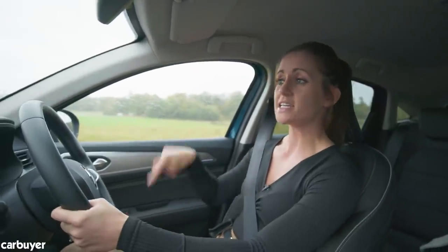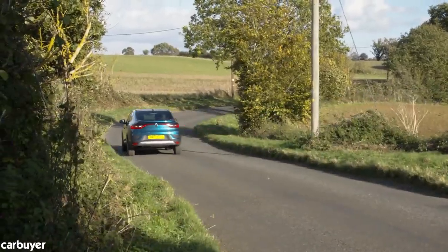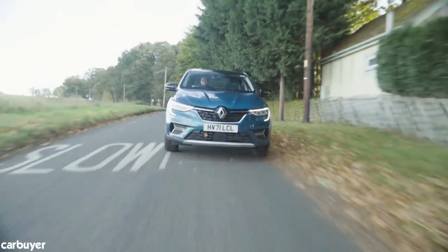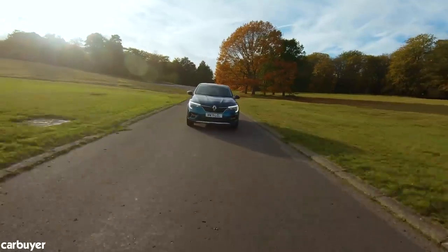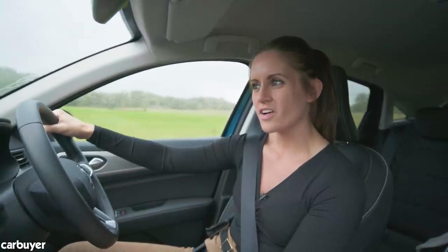I mean, this is the E-Tech hybrid. There is also a petrol version, but it feels very typical hybrid style, you know? So it feels like it's been designed for efficiency more than anything. When you're driving nice and slow, it's nice and smooth, it's nice and quiet. But when you put your foot down, it's like there's a strain in the engine to go that little bit faster.